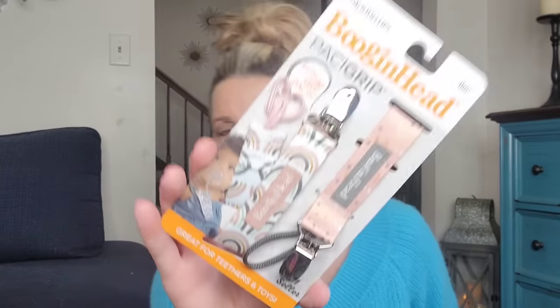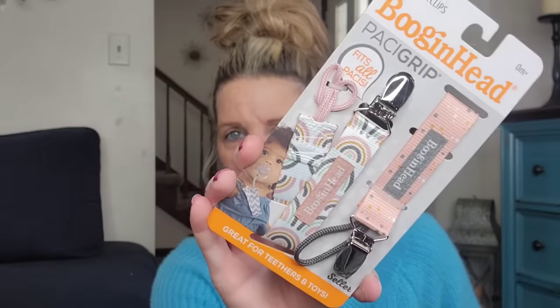So I went ahead and picked up this Passy grip. Fits all Passies, which we always called them Binkies. All five of my kids took Binkies. This is the only color they had, but I think it's really cute. So again, I did pick up one for me and an extra one for the mommy-to-be, because I have four daughters and you just never know.